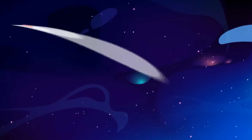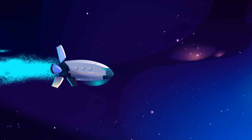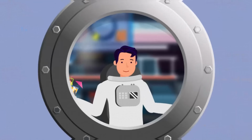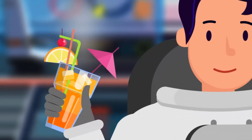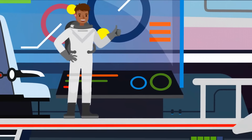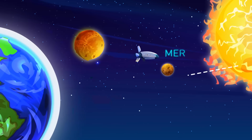Whoosh! Your spaceship is almost there. Thanks to the latest technologies, you can now travel to any planet in our solar system faster than ever before. And we can finally visit other planets completely safely. You applied for a space tour, and now you're on a ship with your guide, astronauts, and a couple of other passengers. First stop, the smallest planet in our solar system, Mercury.